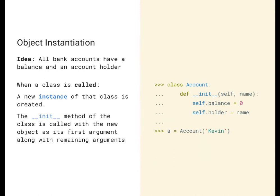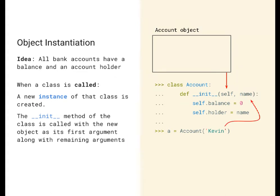So here, I am creating the account for Kevin. I make a new account object. I pass in self. Notice this is the account object where self is passed in. And Kevin, the string for the name, is going to be the first argument. So this self is automatically passed in when I make an object. So here I'm making an object, and I pass in Kevin for name.